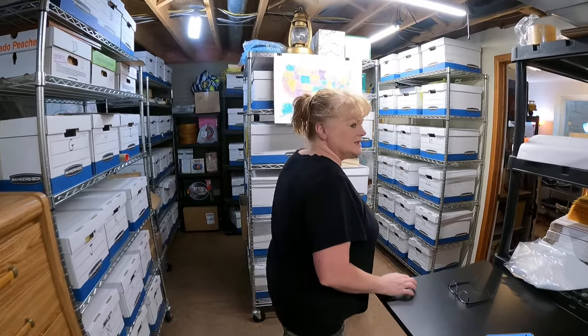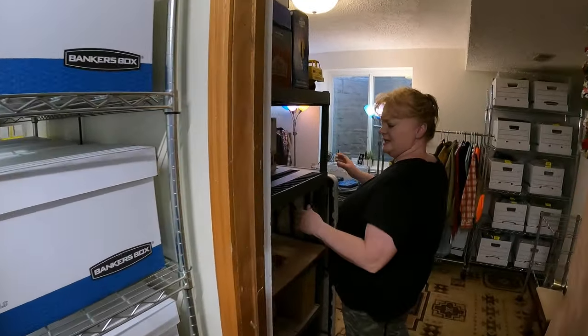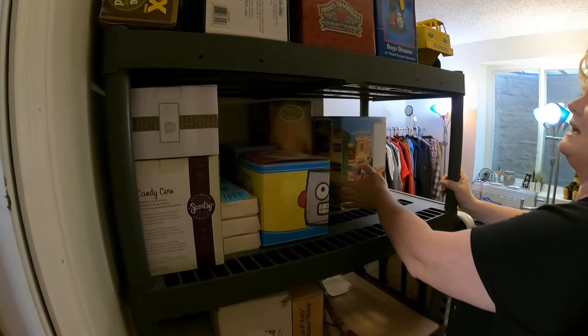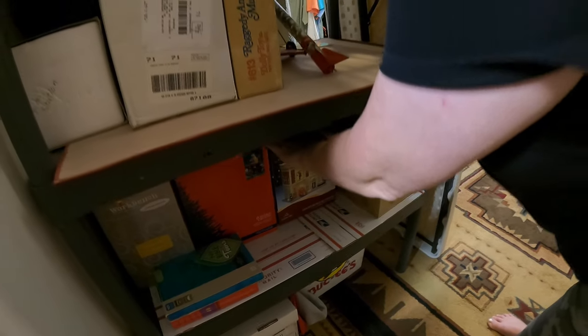So the first thing you need to get is a holiday time lighted fire and police station, Christmas Village. Do you have any idea where? Is it on the shelf? Yes, it's somewhere on your... That is not it. Here, let's grab this. There it is right there.